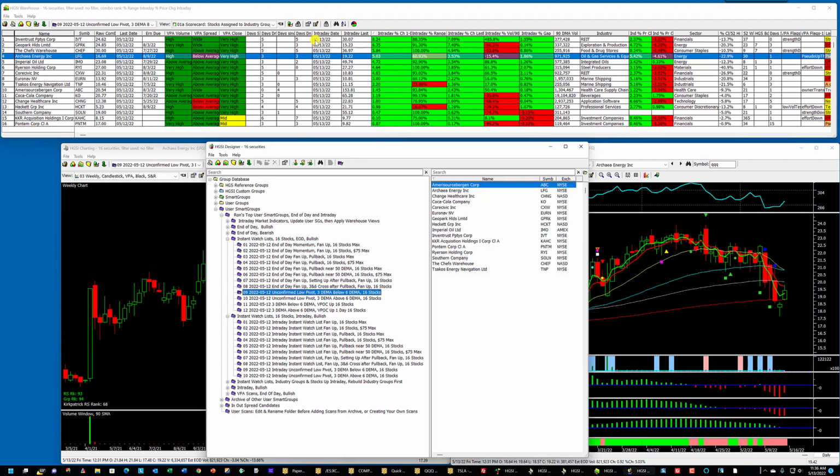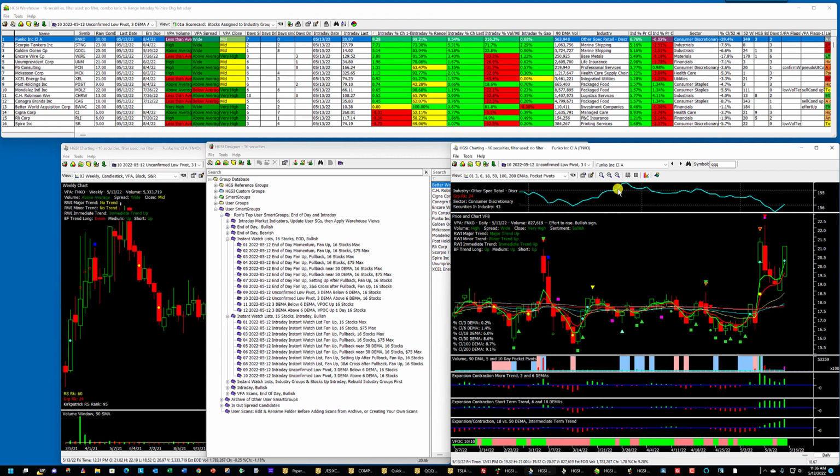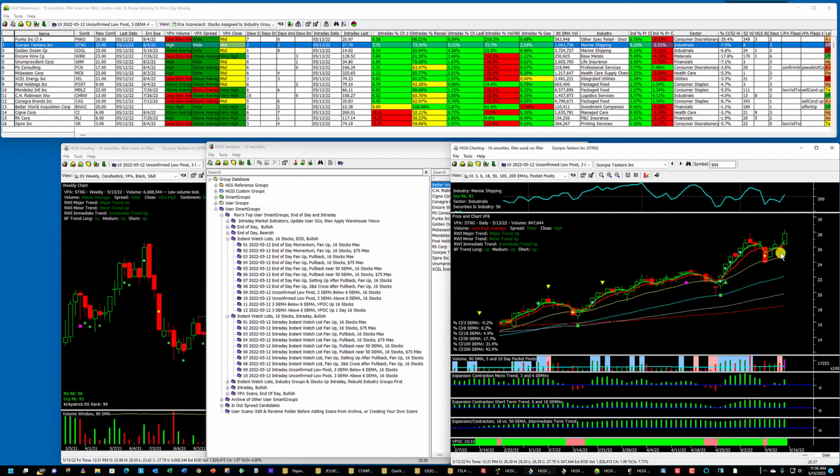So these were low pivots all below the 3. Now these are unconfirmed low pivots above the 6, or the 3's above the 6. Let's transfer that, and you can see this column is now populated. But you can see there was a pivot here, and this stock's going up. Here's a pivot here, and this stock's going up.